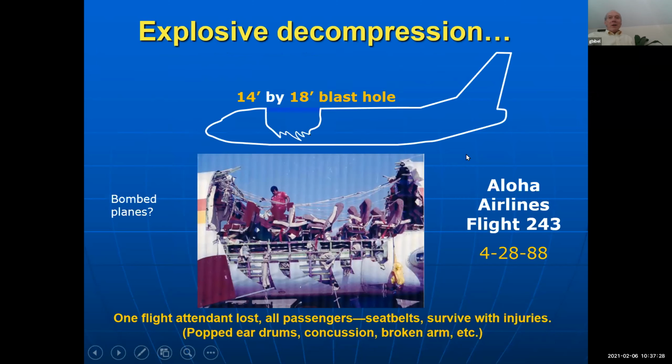Which brings me to this 1988 disaster. The 737 had a 14 by 18 foot blast hole, another example of explosive decompression, which also says something about the survivability of bombed planes. And nearly half the planes bombed in flight managed to safely land. Although this is obviously outside of any rational design methodology, modern methods perhaps allowed it to hang together a little bit.